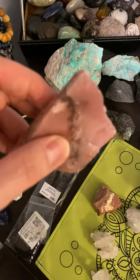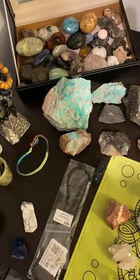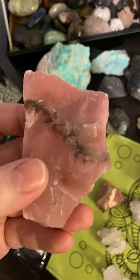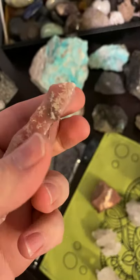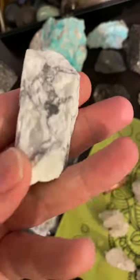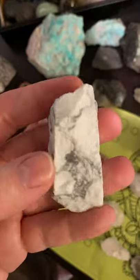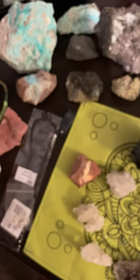This is pink shopnik. Let me breathe. Okay. Pink chalcedony. I'm just laughing at myself. Pink chalcedony. There we go. This is a great stone for meditation as well. Really like that. This is a raw piece of howlite. This would be cool for like a countertop in the kitchen. But great stone for healing if you lose a loved one. This is a great stone to cry with, and it helps with that pain process.